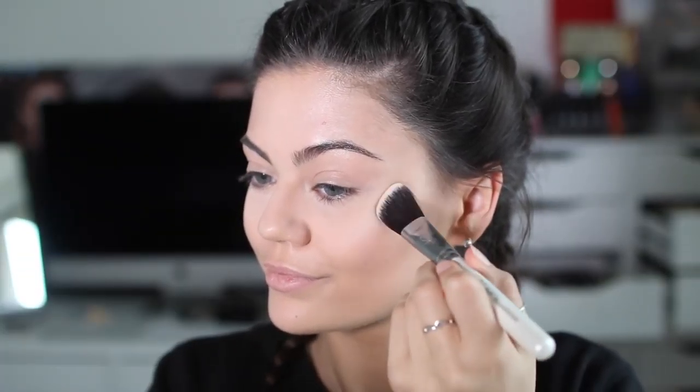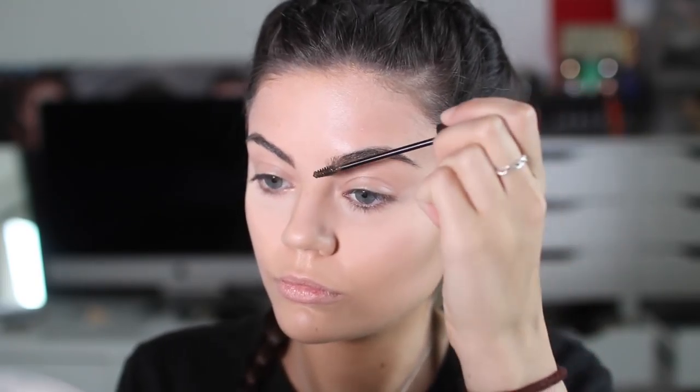So for highlight, I'm using the Sleek highlighter from the kit. I'm not using a very appropriate brush, but you know, it worked. And then just using my L'Oreal Brow Plumper in my brows, and that's literally all I'm doing for brows. It just makes them look a bit more full and keeps them in place all day.